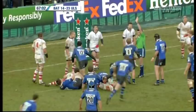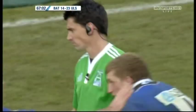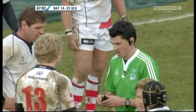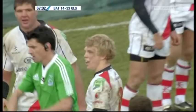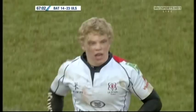The referee, you feel, getting a little bit frustrated. For me, it's cynical and deliberate infringement. It's cynical, you don't release. So, Spence goes to the sin bin now. What are Bath going to do? Take advantage of the one man that they have on the pitch over and above Ulster, or just knock over the three?